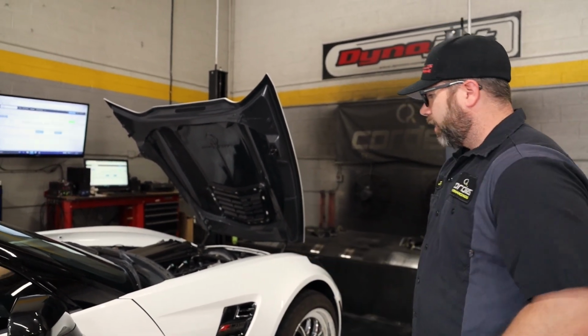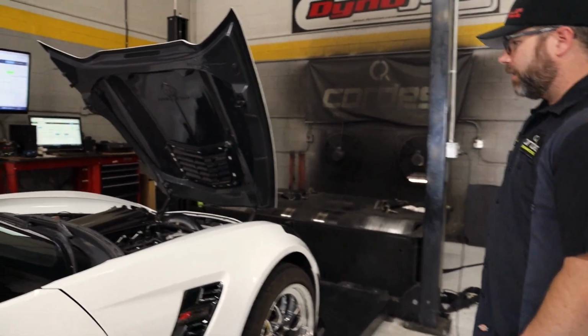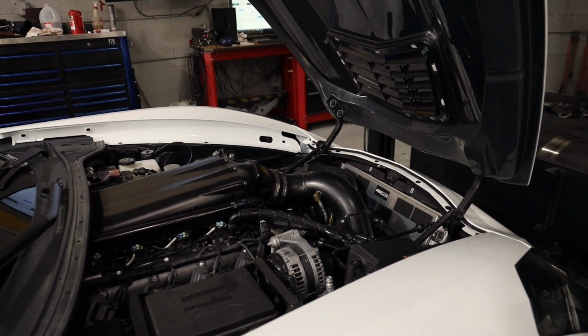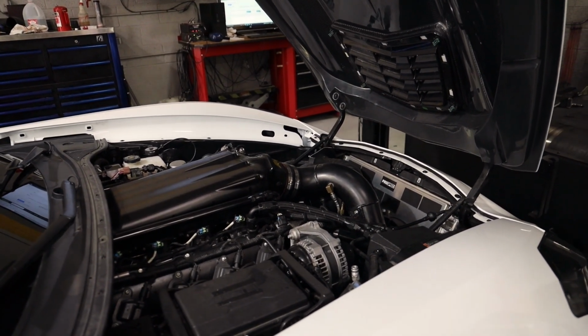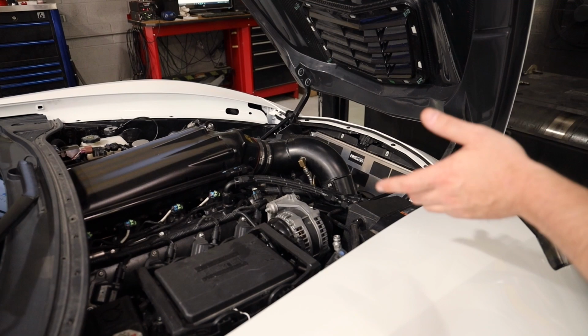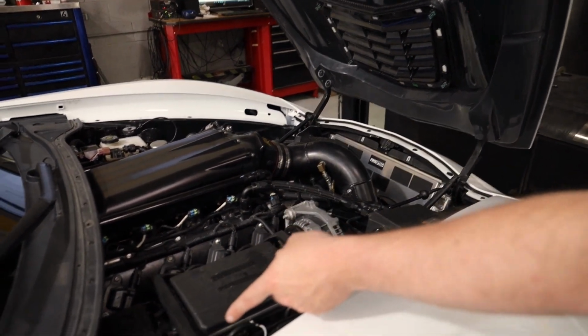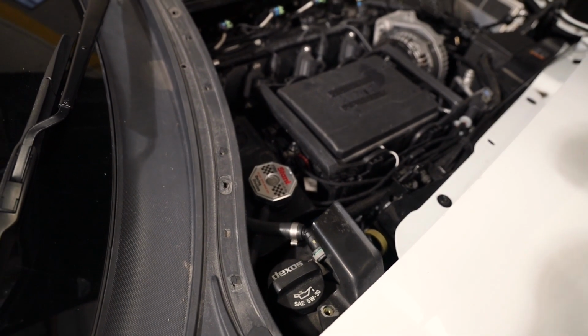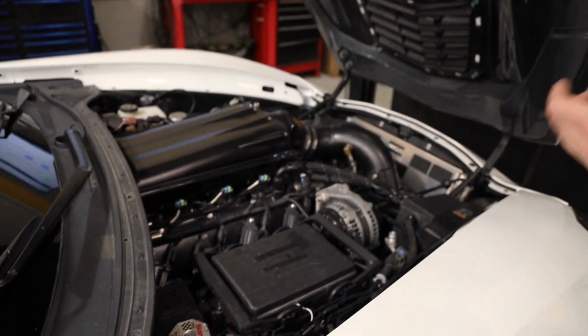Everything under the hood, it's pretty showy on it. It's kind of dirty. We ran it in Tucson recently. We just washed the exterior, but it's kind of dusty under the hood. This car has a few notable things under it. It has our radiator tank that we make. It's really common that the factory C7 ones split on people, so that's why we make that guy.